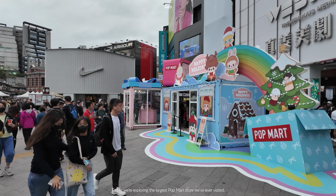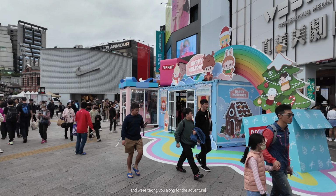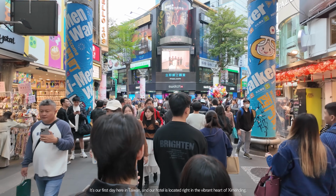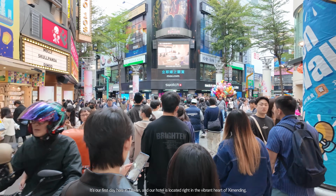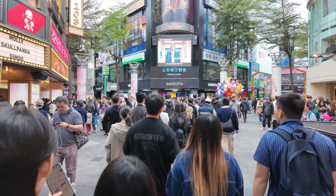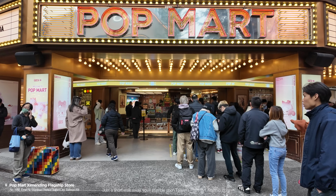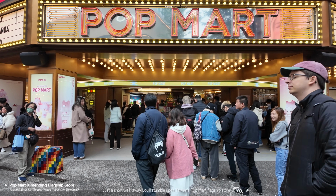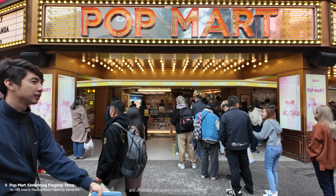Today, we're exploring the largest Pop Mart store we've ever visited, and we're taking you along for the adventure. It's our first day here in Taiwan, and our hotel is located right in the vibrant heart of Ximending. Just a short walk away, you'll stumble upon Taiwan's Pop Mart flagship store, and of course, we couldn't wait to check it out.